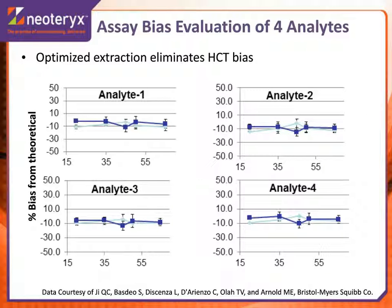And what's shown here is the assay bias evaluation for all 4 of the analytes as a function of hematocrit. And what you can see is that their optimized extraction completely eliminates the hematocrit bias for all 4 of their analytes. Now, I can't share with you what the analytes are here because they were proprietary.